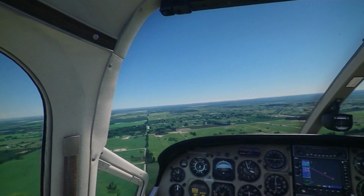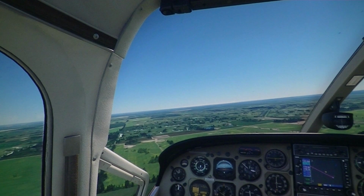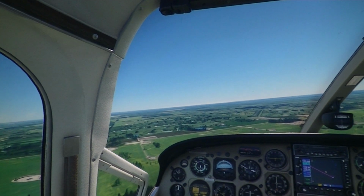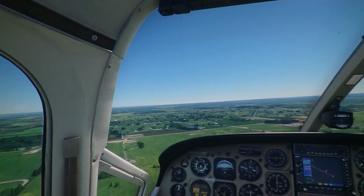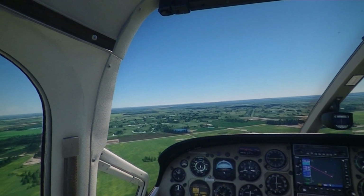Yeah, that's quite a little airport there. It's quite a small landing strip. Not a lot of markers. I don't see any flashing lights or anything.